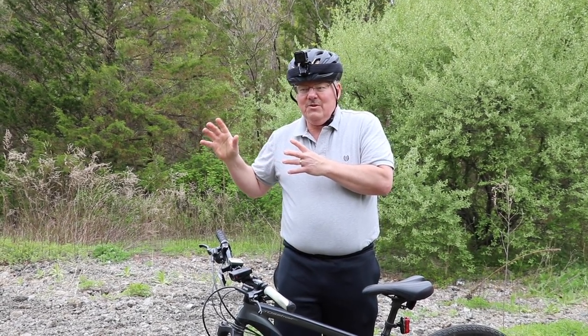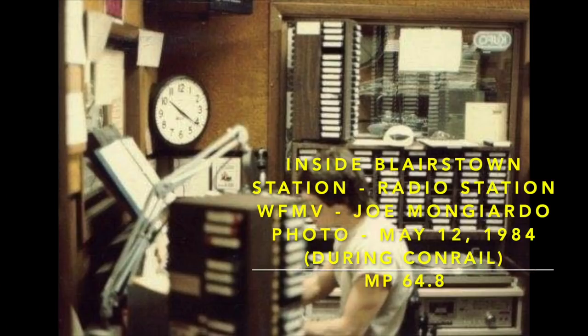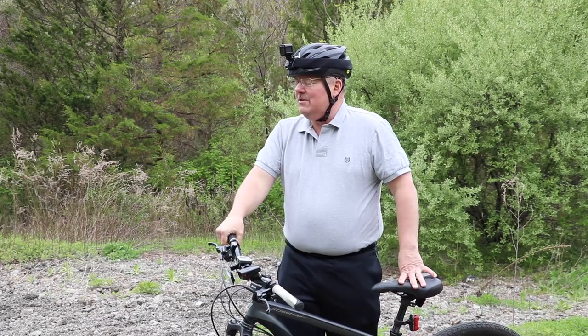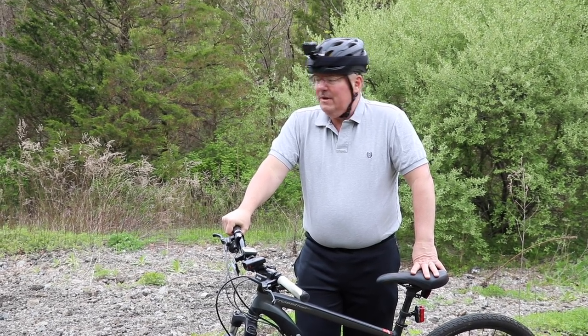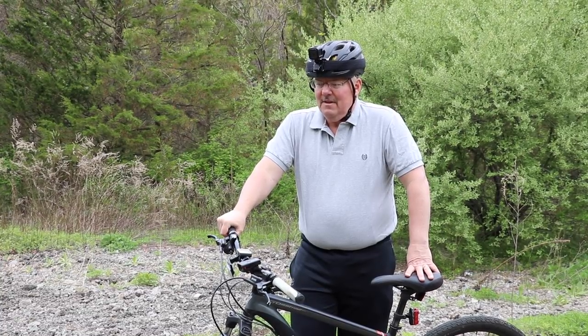Blairstown, even when there was an operating railroad back in the Lackawanna days, there was a use for that. It was a radio station at that point. Since then, it's had several other uses, but at least it's being used. That's a good thing. So, it's about 4 miles between here and there, 4.1 miles between here and Blairstown.